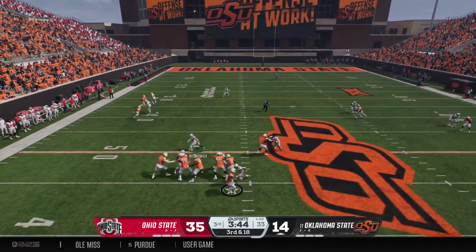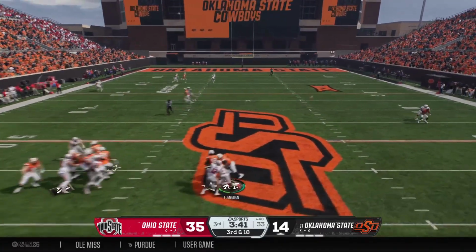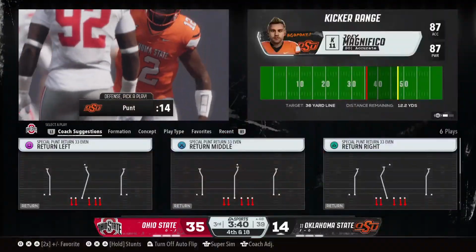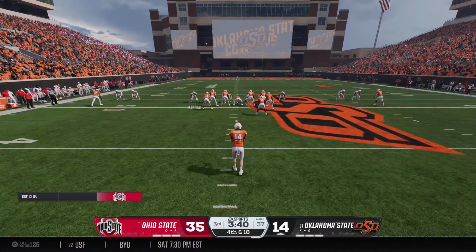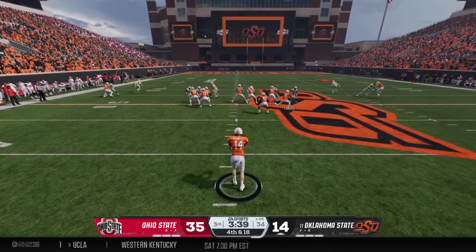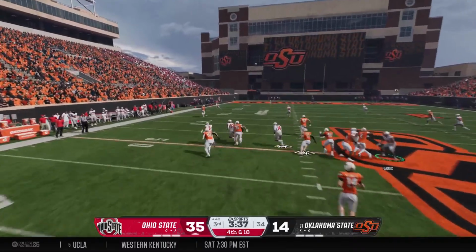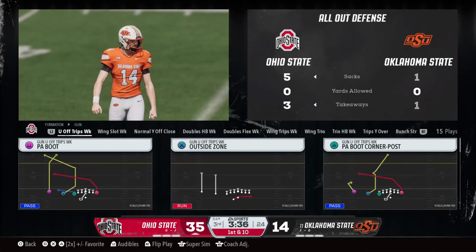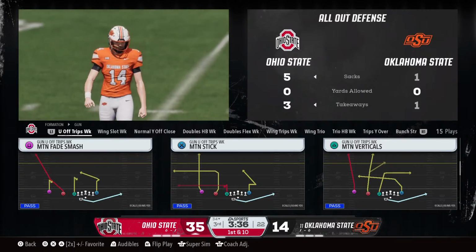On third and long, doesn't need to take the check down. Pressure in his face, and he lets it fly. And this is going to be incomplete on third down. The Cowboys will punt it away on fourth down. It'll go out of bounds, and we'll see where they mark it. It's going to be right around the 35.